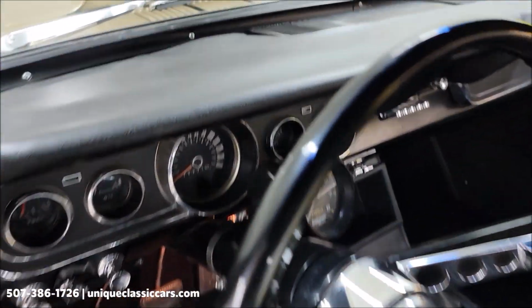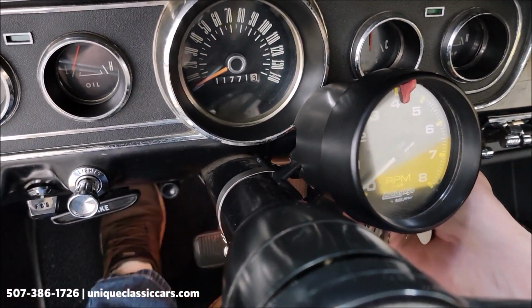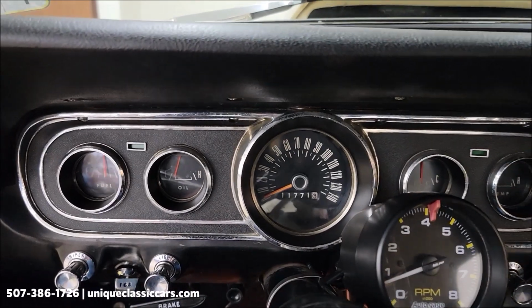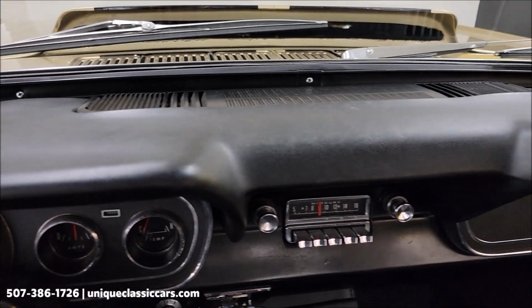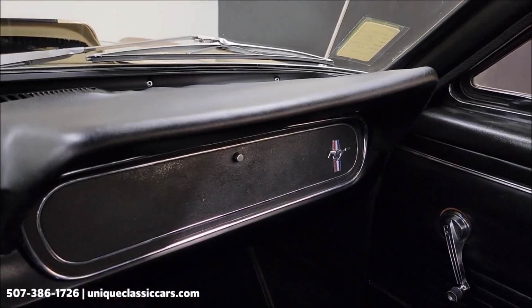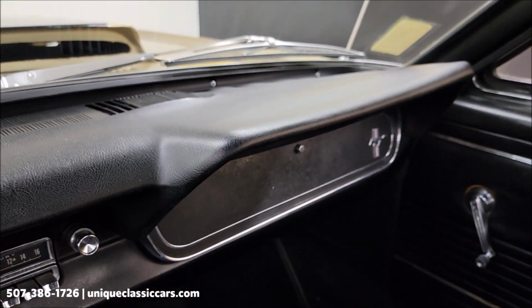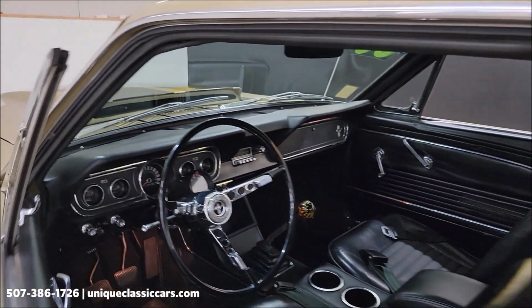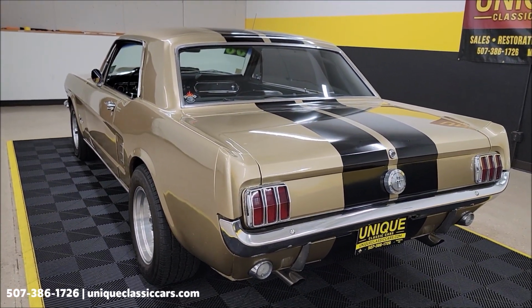So let's go ahead and fire this up. Let's hear it run. Oh, aftermarket Auto Meter tach on the steering column. That does work. Other than that, the dash looks pretty stock. And again, Pioneer radio in the glove box here, and that is in working order. Responsive. 289, no doubt about that. Step around the back so you hear it run.